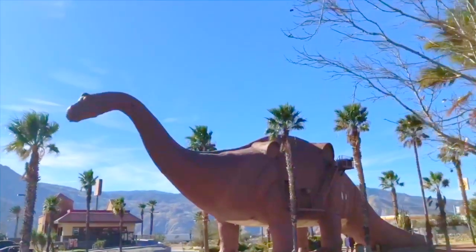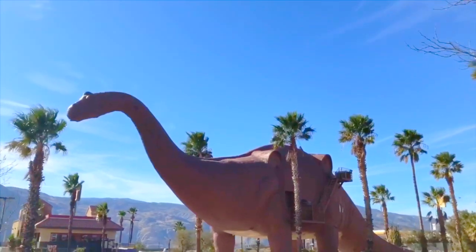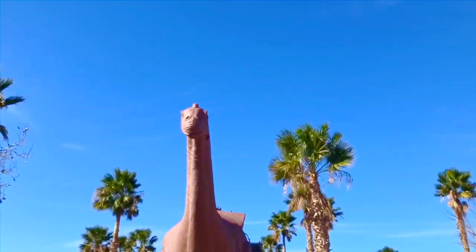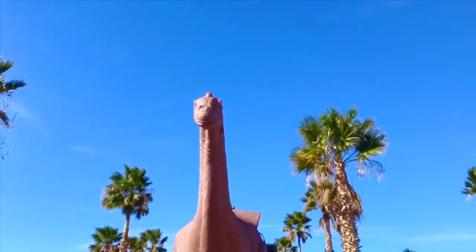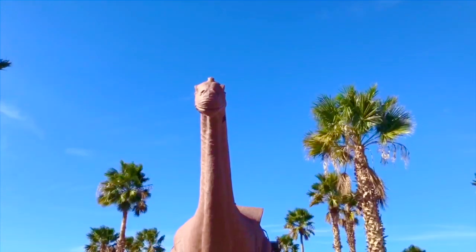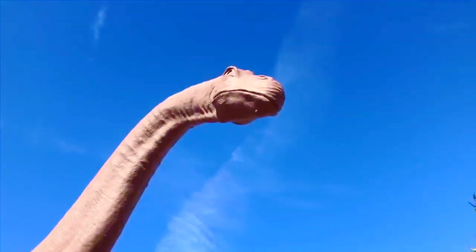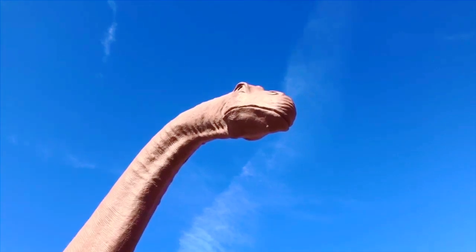It's a Brontosaurus. His name is Denny the Dinosaur, and he is 150 feet long. And this is the most exciting part. We get to go inside Denny the Dinosaur.